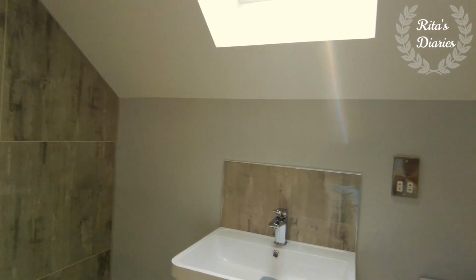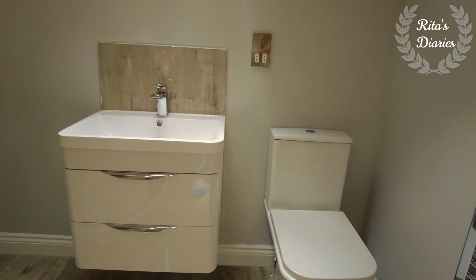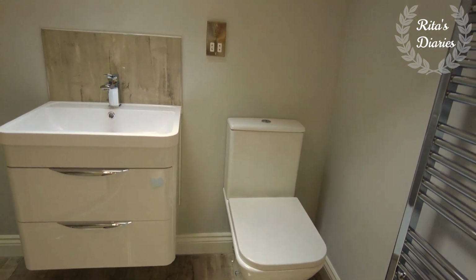We covered all the rooms in this property. Overall, a decent property with good space and style.